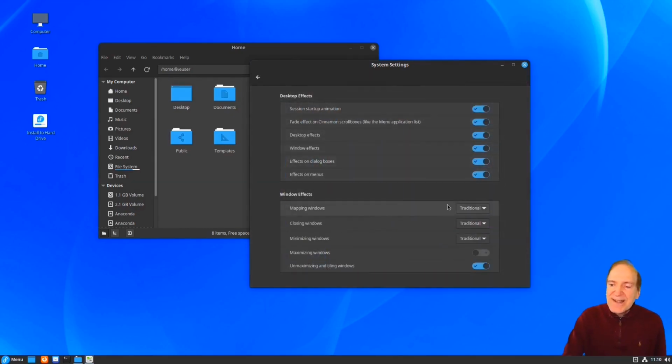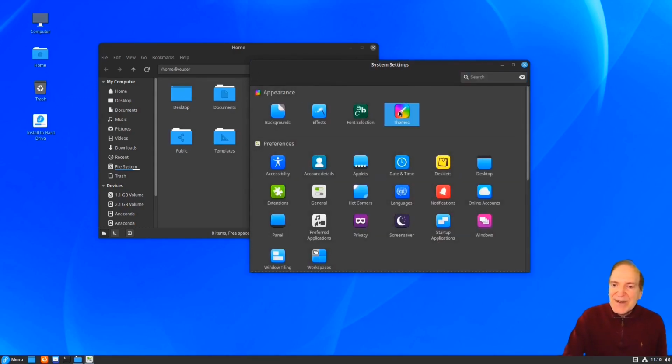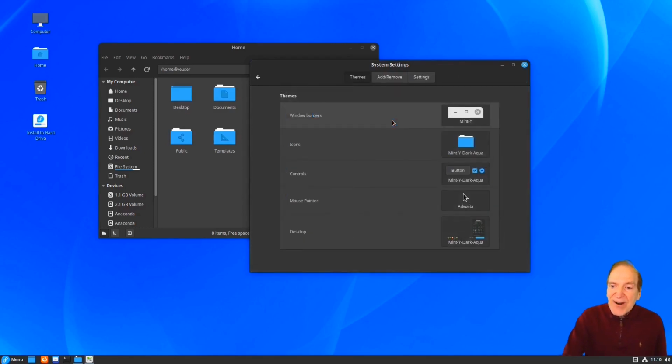And then here's our effects, and I would leave all the effects just kind of at their default. I think Cinnamon is great right at their defaults. And then these are our theme settings. So we got our window borders, which I like the way the window is styled right now. So I would leave that.